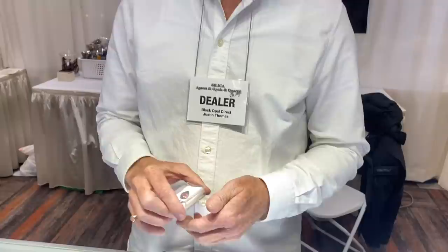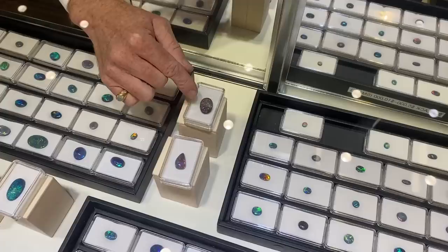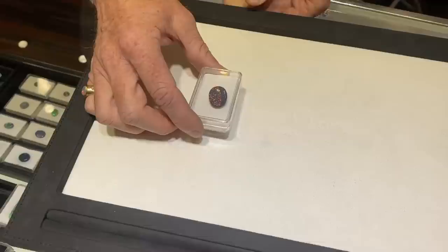So, personally, I mean, yes, that's absolutely gorgeous. My personal favorite pattern and color is the one that's located there at the west end of the exhibition. Which one, this one? Yes, sir. This has a little bit of everything in it.